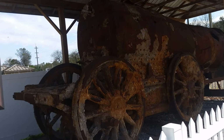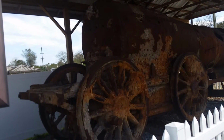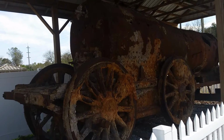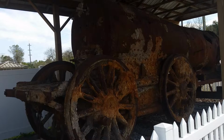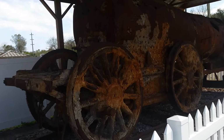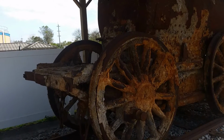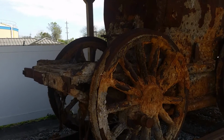As the IAC converted to an all electric railroad, it probably disposed of this old worn-out steam locomotive at this site where it was found. It was likely disposed and buried in 1925. So let's check this out. And it was used to transport phosphate rock.